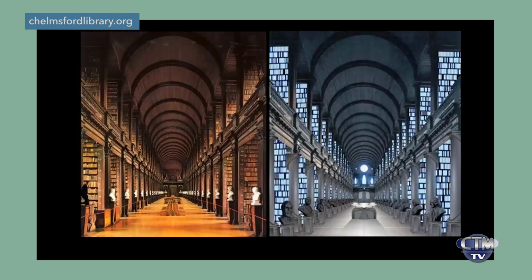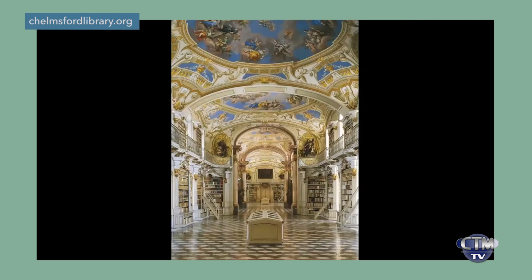Now we're going to turn our attention to the later part of the 1700s and look at an example of a library from Austria. Austria has so many wonderful examples of really ornate Rococo libraries that look like this, where we see the emphasis is not really on the books, but on an entire environment. There's all of this incredible artwork and painting and undulating walls and paneling here. So visiting this library is a total aesthetic experience.